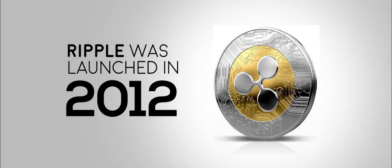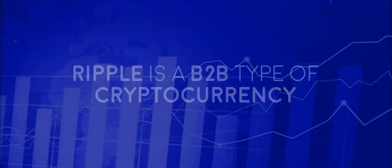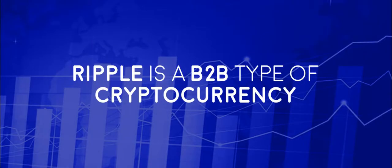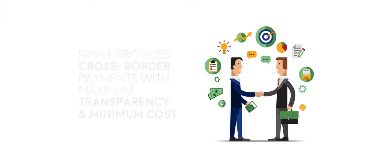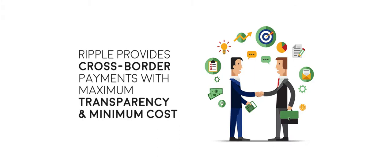Ripple was a cryptocurrency that was launched in 2012, and unlike other cryptocurrencies which are more peer-to-peer and consumer-to-consumer, this was built more in a business-to-business fashion. So Ripple built it for businesses. It built it for banks and other financial institutions to enable their payments and international settlements to be faster, fail-safe, instant, and cheaper. So it was built more for businesses as opposed to consumers.